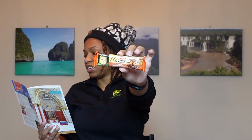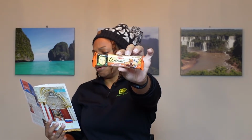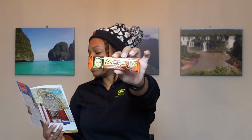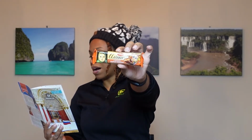Cosmonaut Valentina Tereshkova was the first woman in space, and Russia's most iconic chocolate brand was named for her daughter, Alenka. Created by chocolate factory Krasny, whatever, it's Red October. Operating since 1851, Alenka chocolates even have their own museum in Moscow.